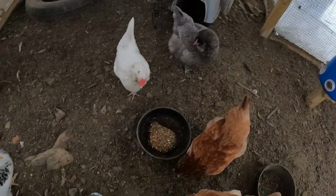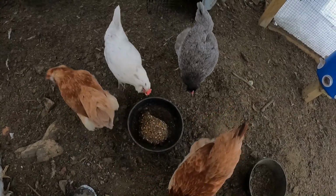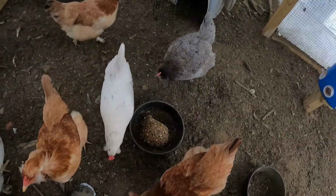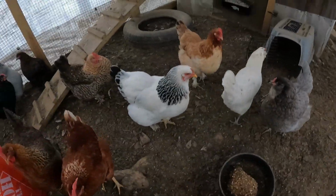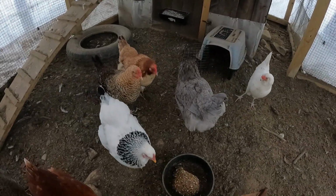So I like to also provide a flock block like that one right there. It's a huge block that they've eaten down, but it has a bunch of corn and grain and things like that in it. It keeps them nice and warm. Another thing you can do is making some oatmeal. The oats really help keep them warm, as well as provide a warm snack to go into their bodies.